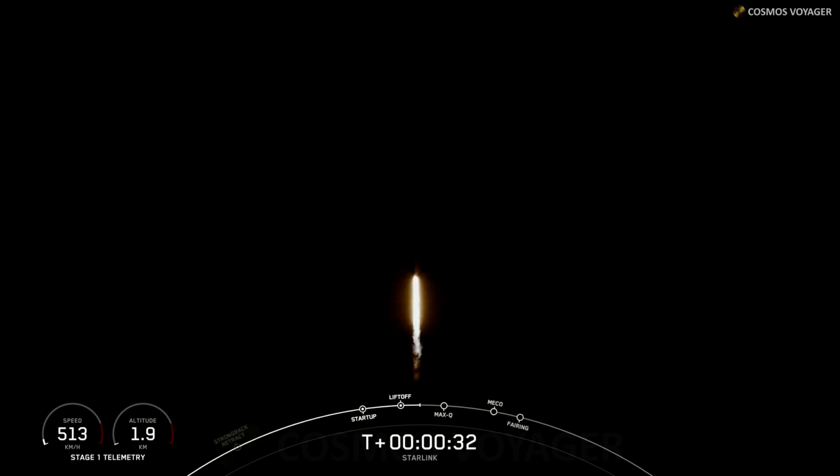At T plus 30 seconds, F9 has successfully lifted off from Slick 40 at Cape Canaveral, Florida at 12:01 a.m. Eastern Time. The next major milestone coming up is max Q, which is when the vehicle experiences the greatest amount of external stress as it ascends through the Earth's atmosphere.